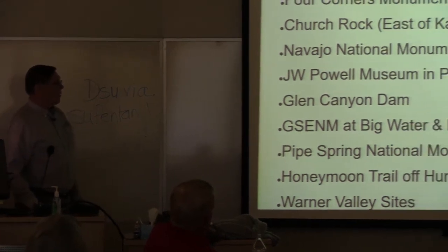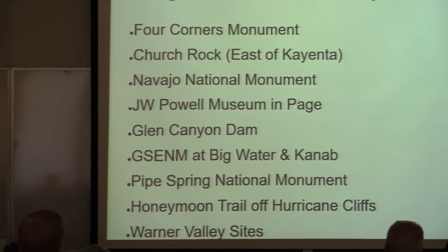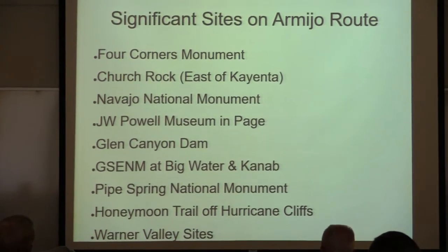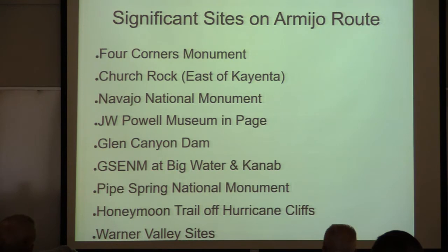Now, Armijo, I had this in here because I had this presentation before, but these are the places that you can stop and see on the Armijo route. And some of those are really very, very worthwhile. The Church Rock over by Kayenta. Four Corners is worthwhile just because it's a unique place.